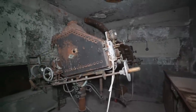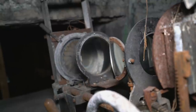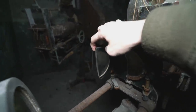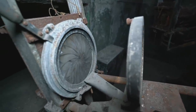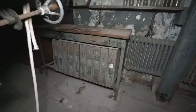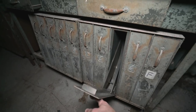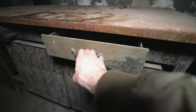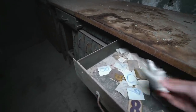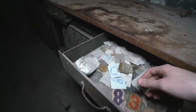Oh, we even have some more projectors, and these actually look a lot older. Yeah, look at the lenses on these things. Rusted shut. This is actually where the reels were stored. Oh wow, there's some stuff left behind inside of them. It's pretty much rusted shut. Just numbers. Feature number one. So they probably had them lined up for which was airing at what time.